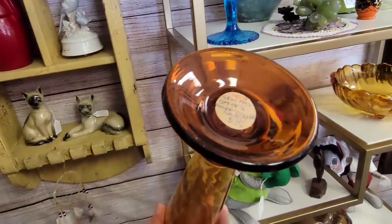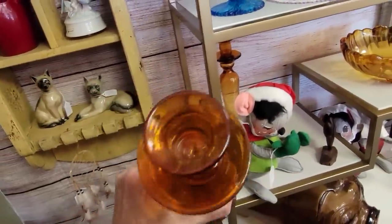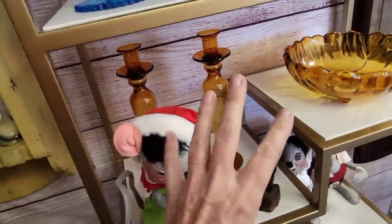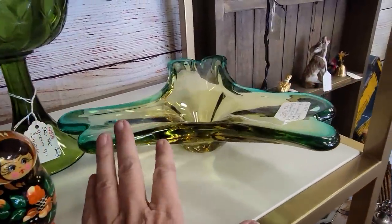I might. Set of two amber candle holders. Those are really nice. They're unusual. You don't normally see things that shape. And in a pair. That is Murano.